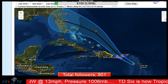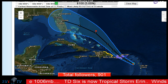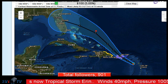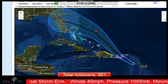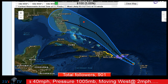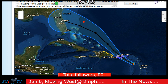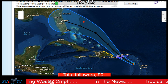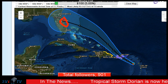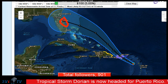But like I say, remember, this cone is not written in stone. It can go anywhere in that cone. And the model spread out because of the errors. The longer as time runs, that's the reason why the cone gets wider. And this cone is liable to change. I mean, they're actually showing it could be barely a Cat 1 at Orlando if it stays on the center of that cone. They're showing 75 mile per hour winds.